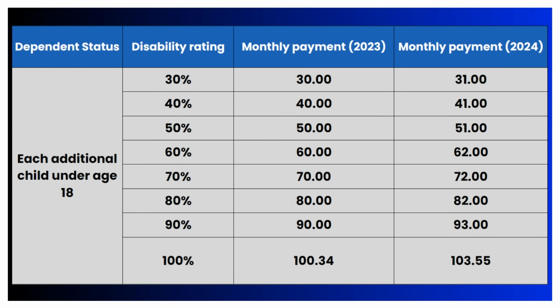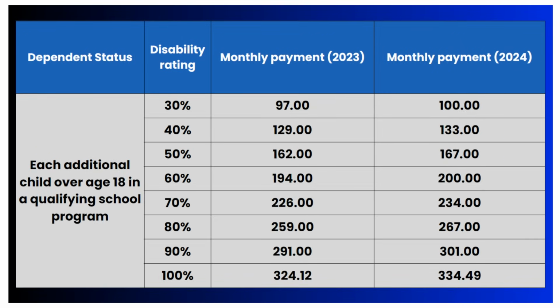Moving right along, we got our last slide. Now, this is dependent pay for each additional child over age 18 in a qualifying school program. Keep in mind, if your child is under the age of 18, you have to let the VA know after they turn 18 that they're in a qualifying school. If you look at that notification letter and that dependent is under the age of 18, when they turn 18, you'll see that date. The VA is dropping them from your award. Okay, so you have to let the VA know. They're not going to hound you. They're not going to send something to your house, okay, that could change in the future. And you have to let them know that.